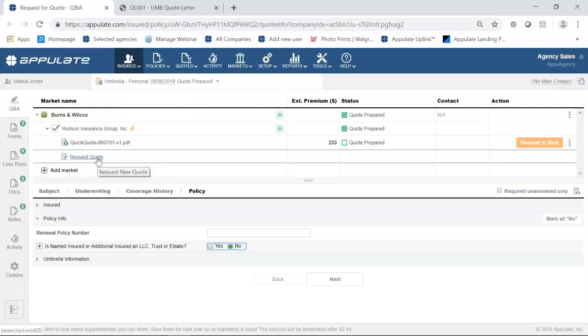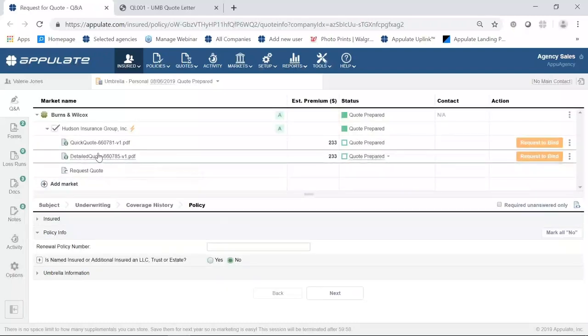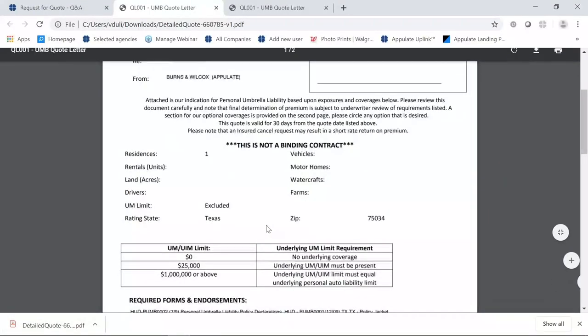Once you click on request quote, which is immediately directly under the quick quote option, it will then go ahead and generate your detailed quote. So again, just give it a few seconds here. You can see that it's moving, and then we'll be able to open up that detailed quote. There we go. So the detailed quote is ready for you very quickly and automatically. Go ahead and open it up just like you did with the quick quote. It'll open up in a PDF here and you can review the information that is now in the detailed quote.